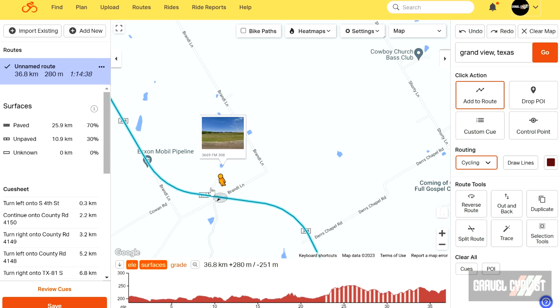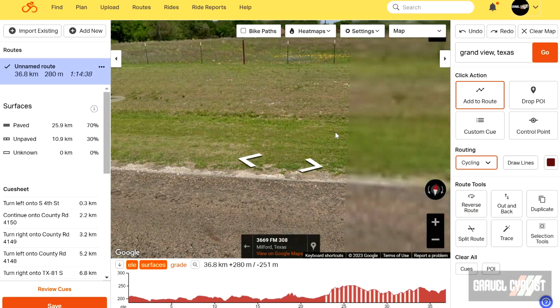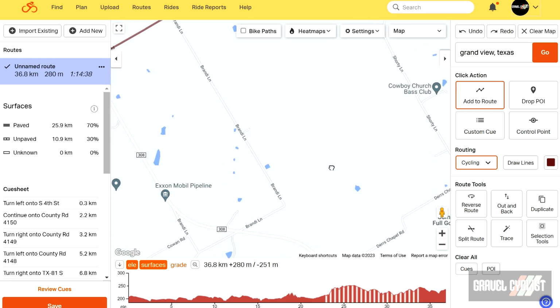Chuck him on the corner of the dirt road. Make sure you see which direction the little arrow goes in. So you need to turn it around basically to get the right perspective. So coming from that direction, so that's chip seal for sure.